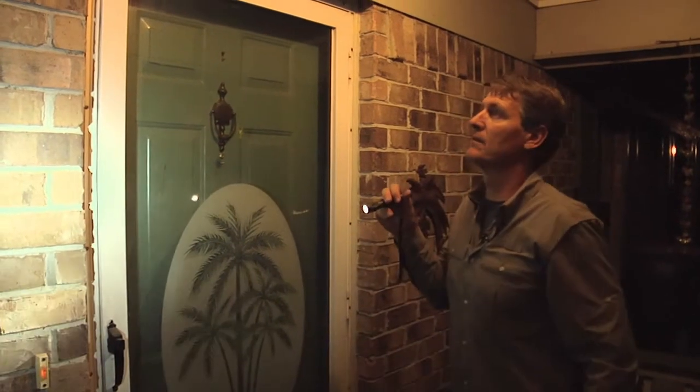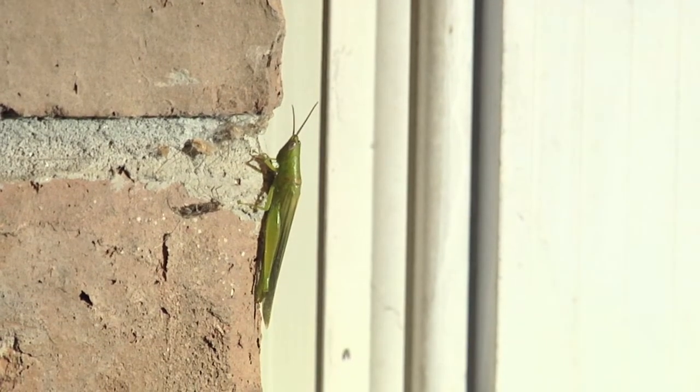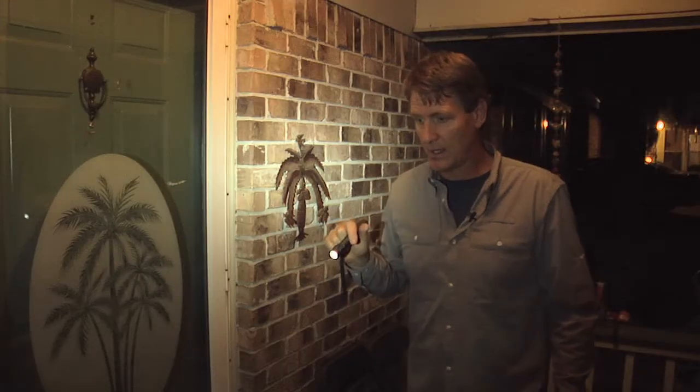I also saw a couple of insects crawling up here, including a really pretty green grasshopper right up in here. And insects are attracted to these lights, and that's why the frogs are here. But bugs are positively phototaxic. In other words, they're attracted to light. And there's mosquitoes buzzing around here. There's some crane flies. Now I also see something else that's really, really neat. And that's right down here at the base of the wall.